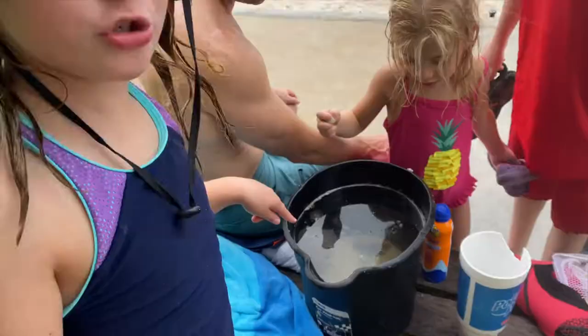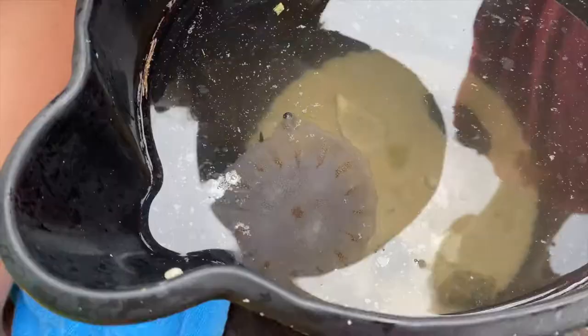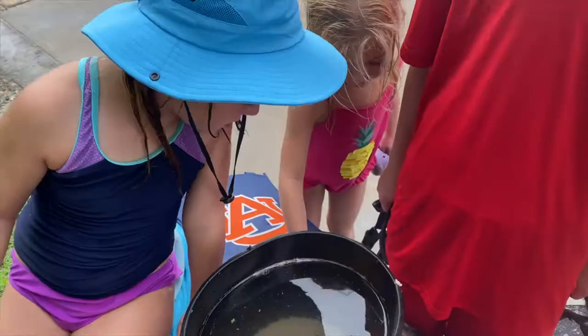What do we have in here? That's strawberry shortcake. And then we have a crab. We have one, 2, 3, 4, I think 5 hermit crabs. Let's put another shrimp. Are you feeding him? Yeah, this is the shrimp.